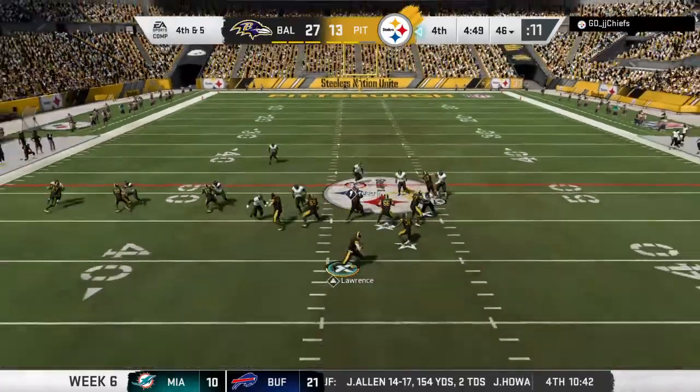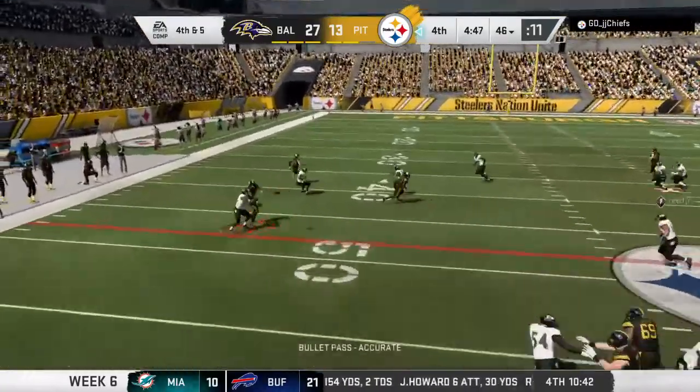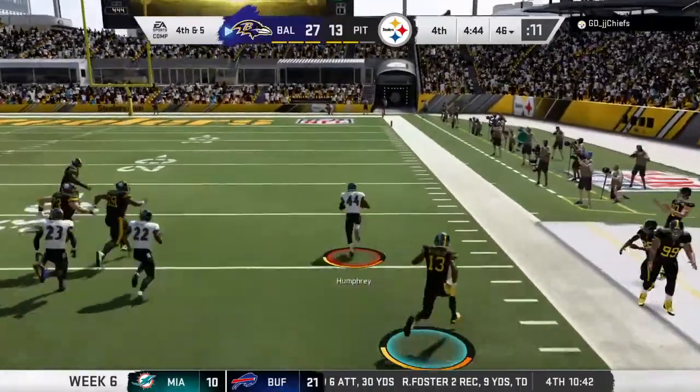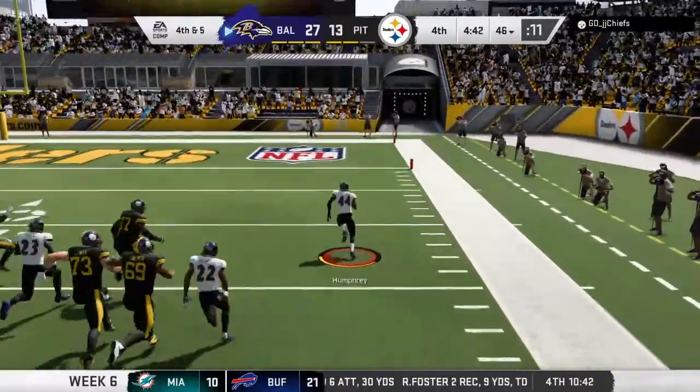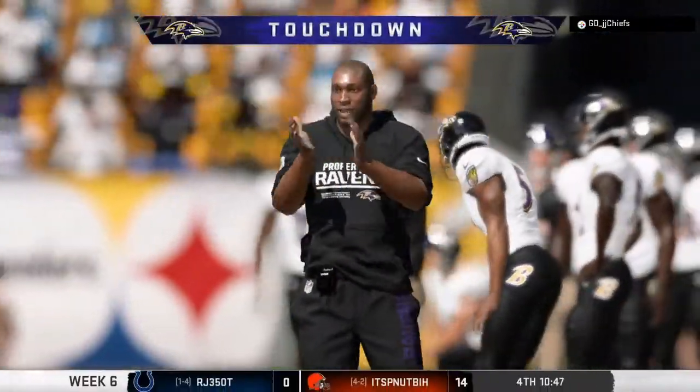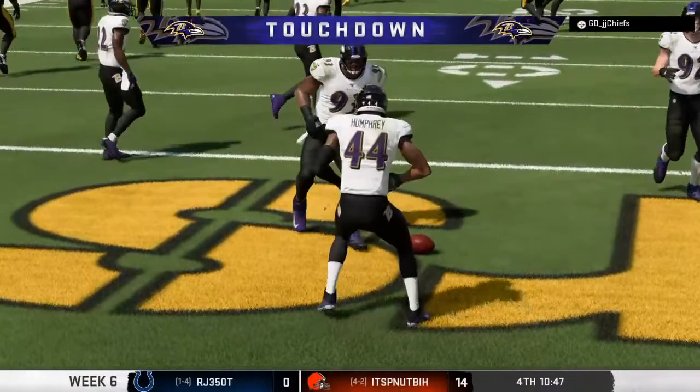On 4th down, Lawrence. Double team, and it's intercepted. Picked off by Marlon Humphrey! Off to the races, down the right side. And he will score. Touchdown, Baltimore.